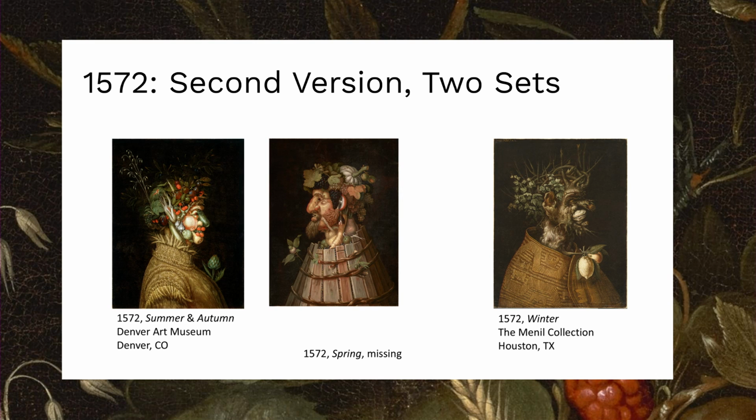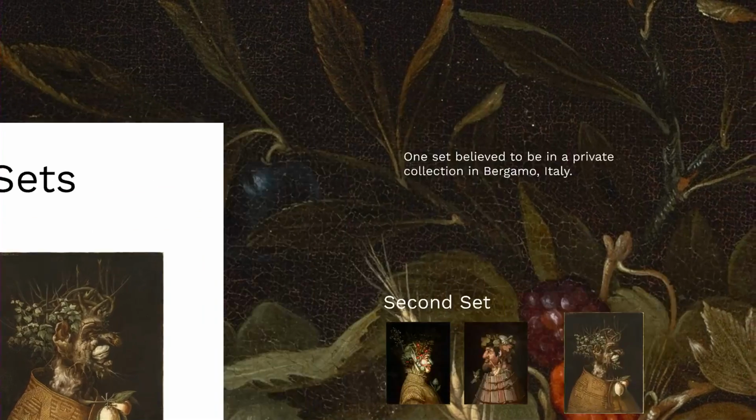The second version, which is our version, our Denver Art Museum's version, is 1572. There were two sets of these that were created. You'll see the two that are here in our collection. Spring is missing from that set, where we don't know where that is. And then winter is in the Menil collection in Houston. But we're going to come back to these in just a minute.